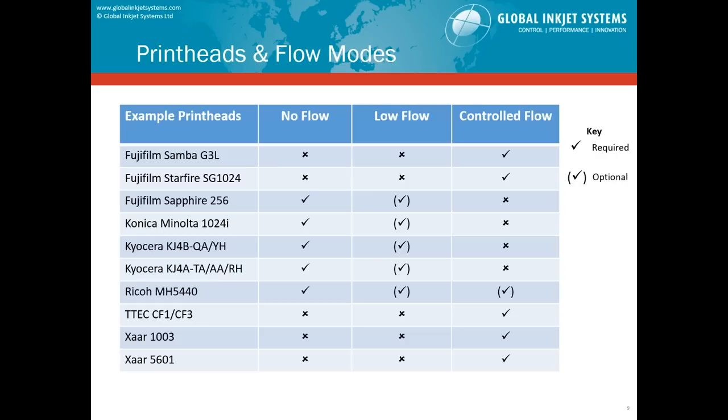And then at the other end, we've got the end shooter, the no-flow printheads, such as some of the older technology printheads from Fuji, the Sapphire and S-Class, for example, and Nova Galaxy. We've got the Konica Minolta printheads, the Kyocera, and Ricoh. But what we've found with some of the systems that we've been building is that for certain reasons, with certain fluids, it can be beneficial to actually create a low flow through those printheads. So that's why in this chart, we put those down as optional. It's not required, it's an option that you can implement if it makes sense to do so.